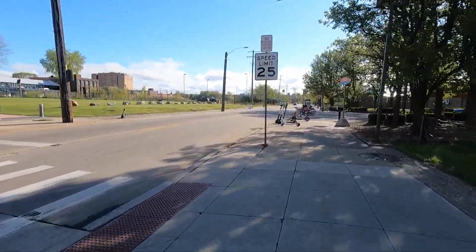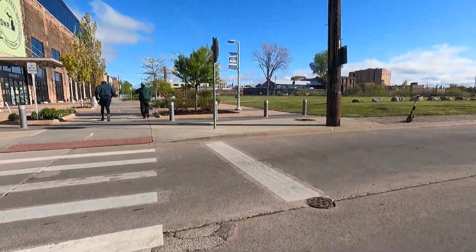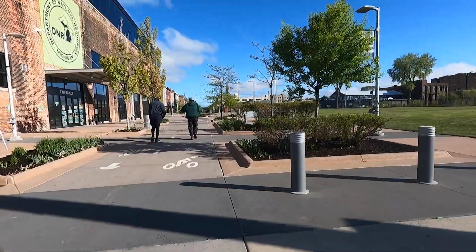So I'm gonna give this a 1 out of 2 for the shade quality category. Next up, crowdedness. So I think in the downtown area, the Riverwalk does get a little bit crowded.